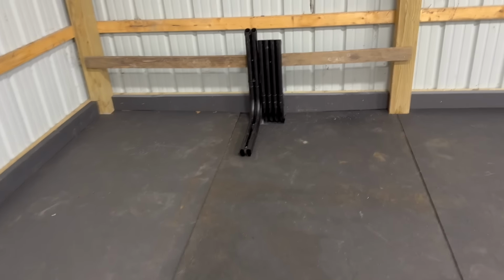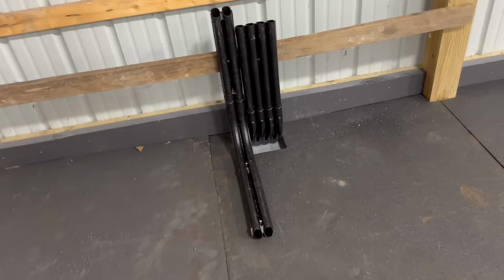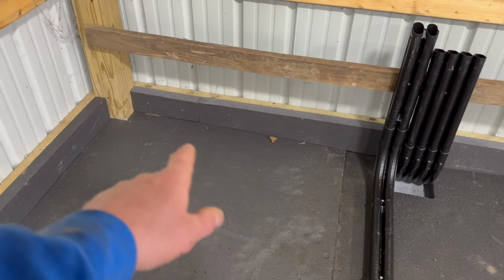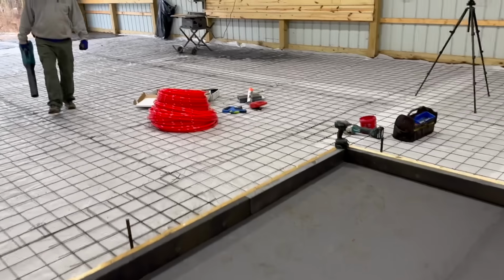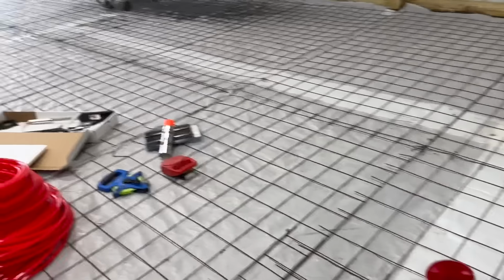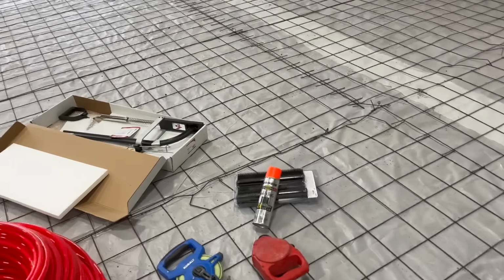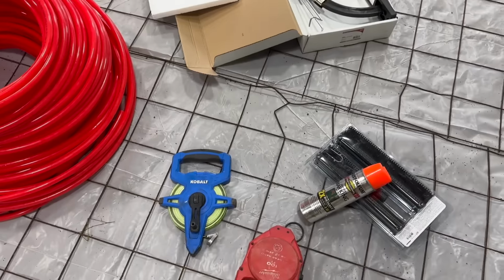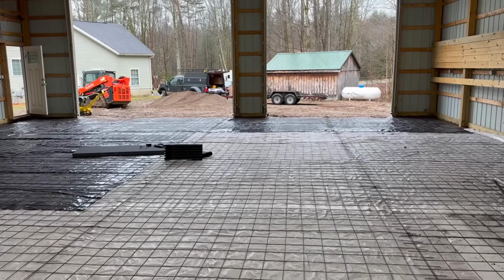We got our lines in here like I showed you. I'm gonna stuff the line right in there, probably turn here and start right up the wall there. So we got a roll of oxygen barrier PEX tubing and we're gonna get ripping. I got some spray paint. I'm gonna paint some lines on the foam and snap some lines. That's what we're gonna do. We just need lines in between.